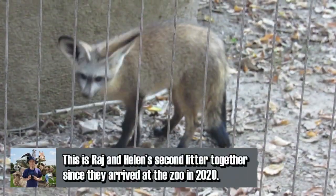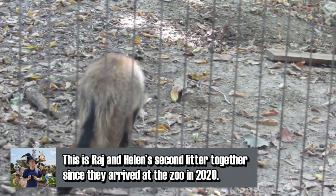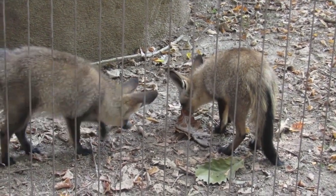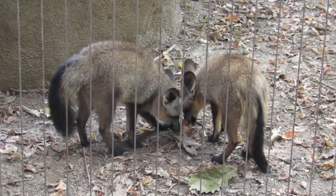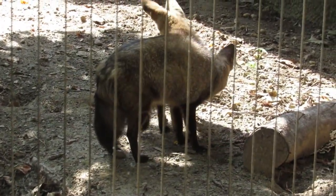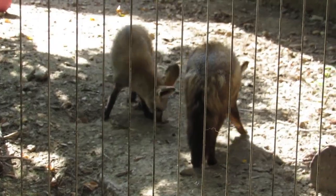Bat-eared foxes get their name from their huge bat-like ears. With their superb hearing, they can detect tasty insects moving underneath the ground. Just like they do here at the zoo, wild bat-eared foxes live in pairs along with their offspring. However, they are not territorial, and the home ranges of different pairs may overlap. In fact, over 70 bat-eared foxes were reported living in just a single square mile.